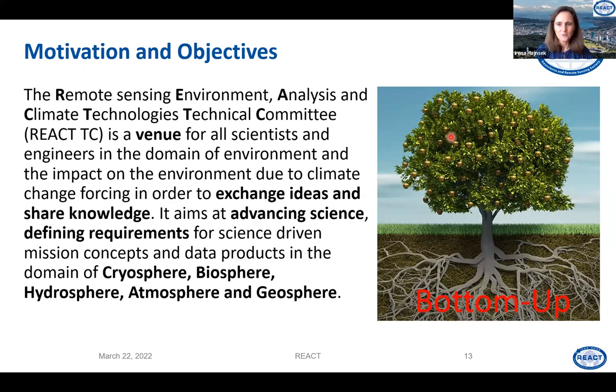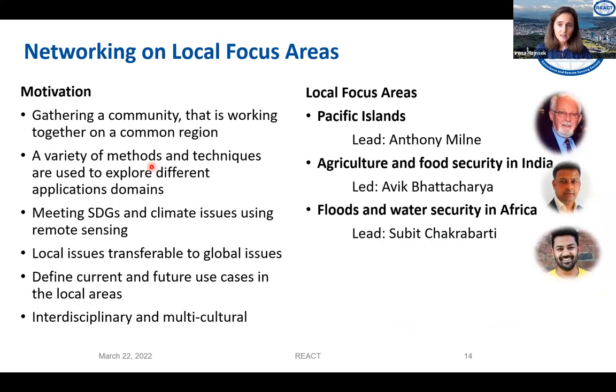And we would like to do this in different domains, not only focusing on one specific domain, but on everything that provides a holistic view of our Earth's surface, which means we are looking at cryosphere, biosphere, hydrosphere, atmosphere, geosphere, but also everything related to the interaction between humans and the environment. So our idea here is to have a bottom-up approach, which means we try to gather scientists who are working hands-on with data and developing algorithms, trying to find solutions or to develop higher-level products in order to gain more knowledge about what is happening in terms of change on our Earth's surface. So this is a bottom-up approach where scientists come together for networking and exchange. So that's very broad, that's clear.